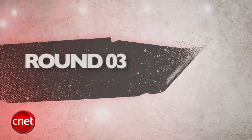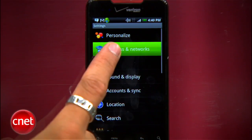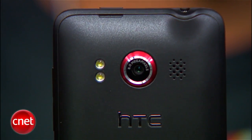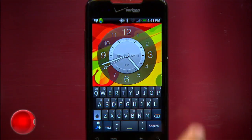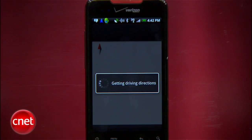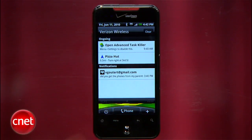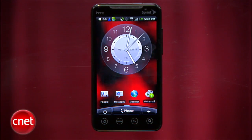Round three is features. Both phones are packed with Wi-Fi, GPS, and Bluetooth, and an 8-megapixel camera with a dual LED flash. You'll get Android 2.1's unmatched voice search and commands. Directions to Pizza Hut. Turn-by-turn directions. In a quarter mile, turn right at 3rd Street. Multitasking and its notifications pull down. Plus, how can you not love animated wallpapers?